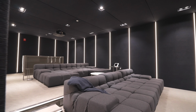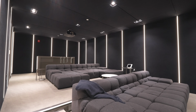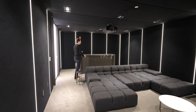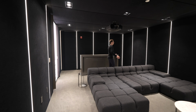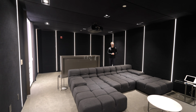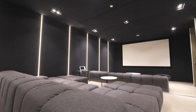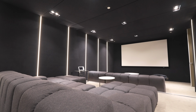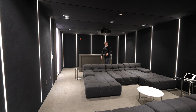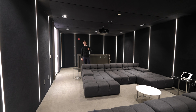Now, if we continue our tour, just behind me, this is it. This is your movie theater, and right when you come in, it's a lot larger than most movie theaters that we tour. I mean, take a look at how far back I am right now. This is crazy. You've got all of the LED light strips surrounding this movie theater. You've got the recessed ceiling lighting, of course. Tons of spots to have your friends and family relax in here. You can easily have like 10 to 15 people watching your favorite movie, watching the game.